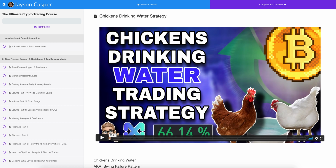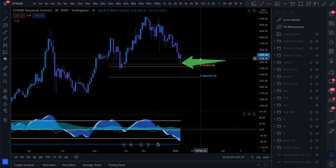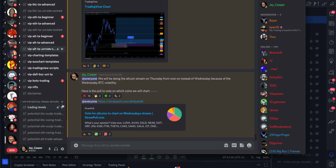So let's go over Ethereum quickly. Ethereum is getting a very juicy bounce from a very key area of support as well. And this is a long trade that we're also currently in, in the VIP Discord.